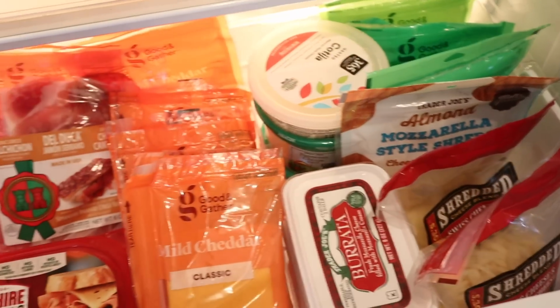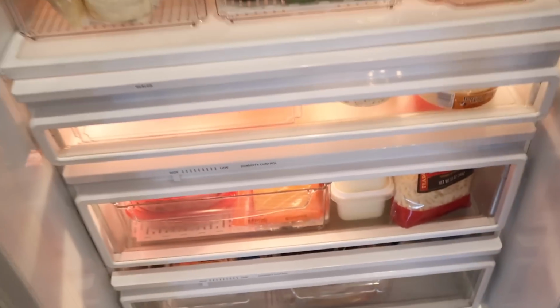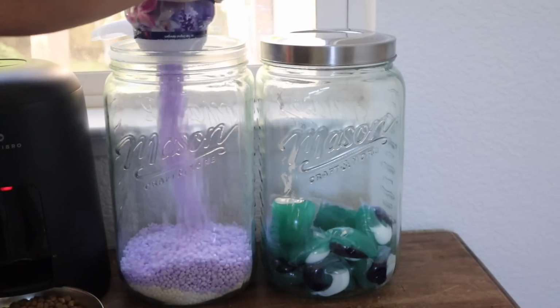So I am going to head into the laundry room, and we're just going to restock in there, and then I will be on my way.